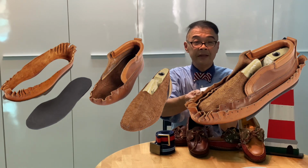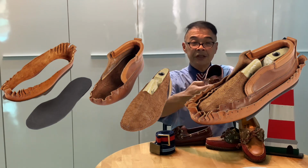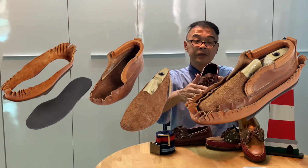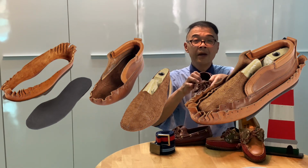another piece of leather on it. So what you can see is the leather wrapped up, and then they stitch another piece of leather over it. And then underneath, they stitch on the sole. So that's why this is called the moccasin.